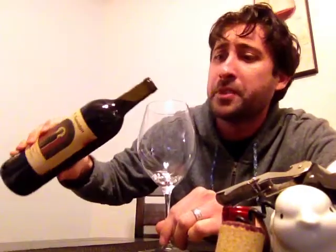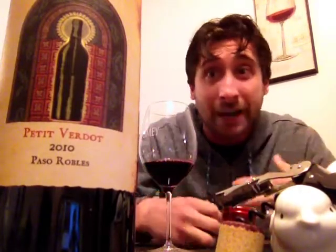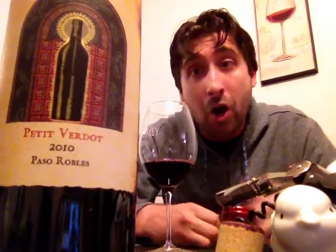But anyways, let's jump into this Petit Verdot. Just pour it out. There aren't a lot of times when you find Petit Verdot bottled on its own. Usually, at least in California, it's going to be blended into your other Bordeaux-style Meritage type of red wines. You'll see it blended in with Cabernet Sauvignon, and you'll see it blended in with Merlot.